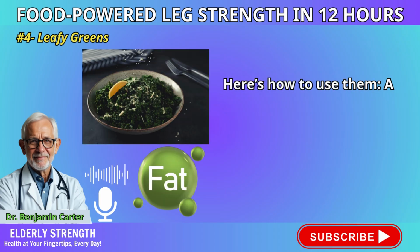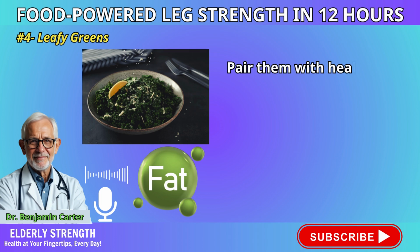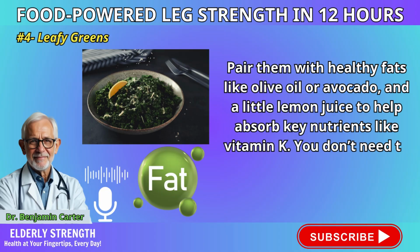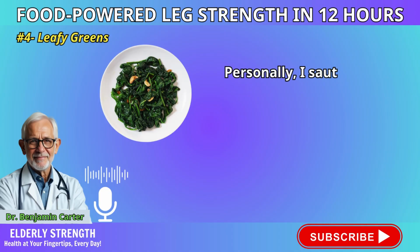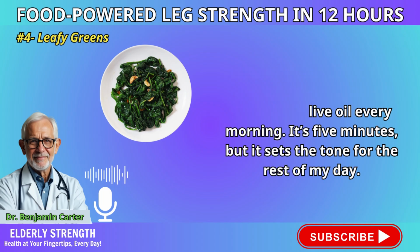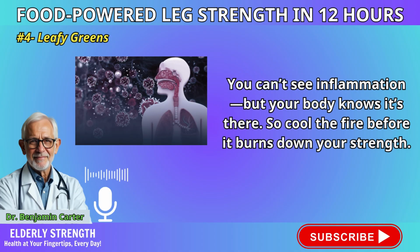Here's how to use them. Add 1 packed cup of greens to your first meal of the day. Cooked or raw is fine. Pair them with healthy fats like olive oil or avocado and a little lemon juice to help absorb key nutrients like vitamin K. You don't need to overthink it, just build the habit. Personally, I saute spinach or mustard greens with garlic and olive oil every morning. It's 5 minutes, but it sets the tone for the rest of my day. You can't see inflammation, but your body knows it's there. So cool the fire before it burns down your strength.